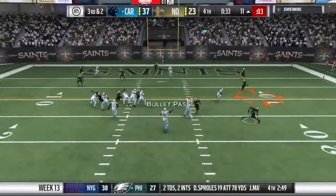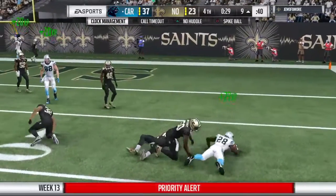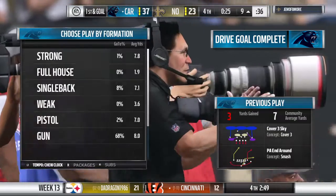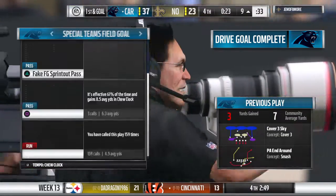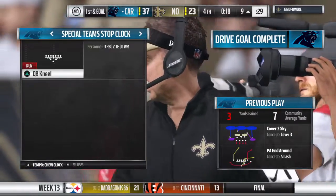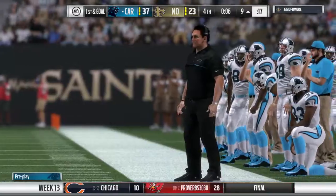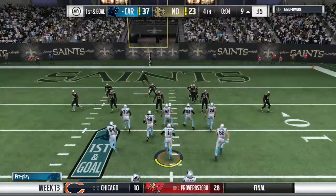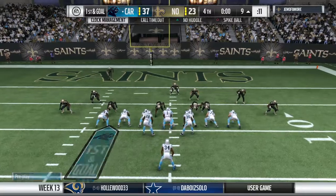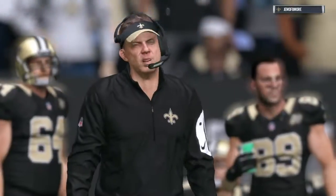Third and 2, Newton. A dump off here to Stewart. And the broken tackle helps lead to a first down gain. It's a 3-yard pickup, and that sets up a 1st and goal. Would it be safe to say that as precise as routes are supposed to be run in the NFL, maybe they're not quite as precise in college ball? That's accurate, yeah. And I think we saw a college route in the NFL there. Just find the soft spot, find the dead zone, and find the first down. And that's what he just did.